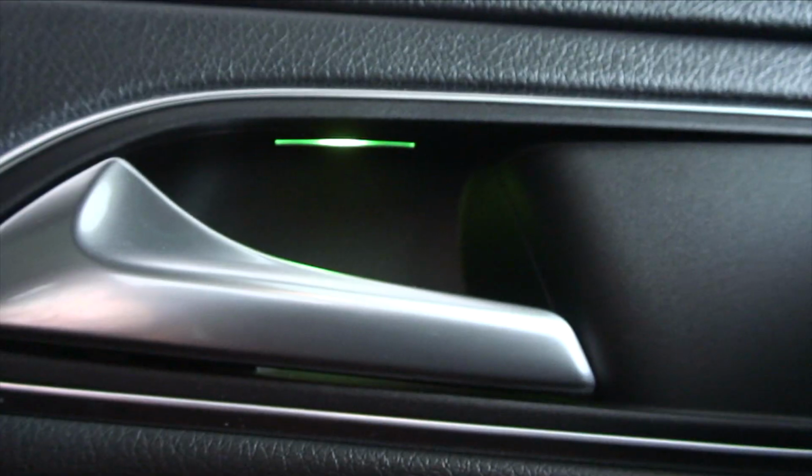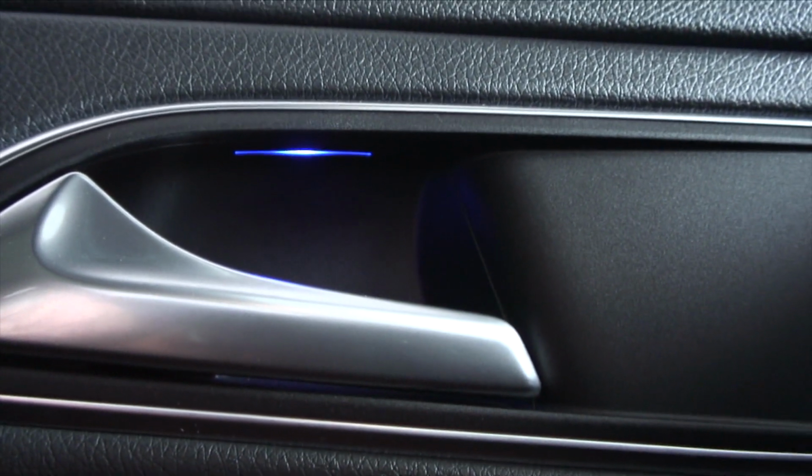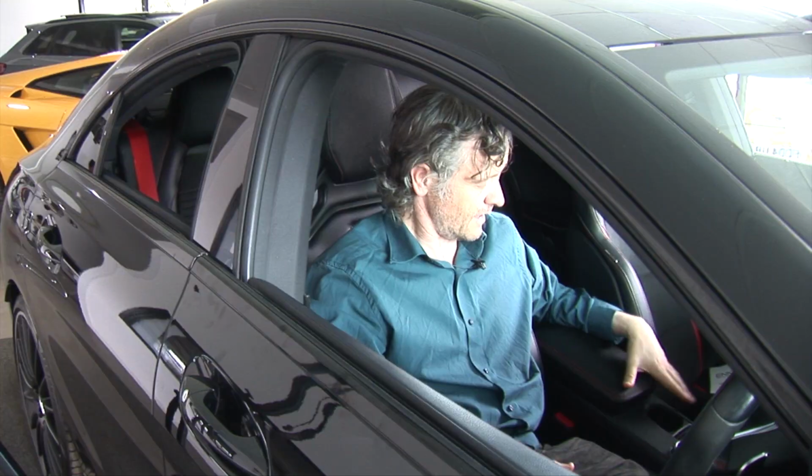There's ambient lighting in here, which actually changes colour. We've got it both on the cup holders, and it's also just underneath the interior handles, which gives the whole thing a nice glow, especially when you're in the dark. But even during the day, if you're sat back, you can actually see the reflection on the first cup holder, and actually see the colour changing.